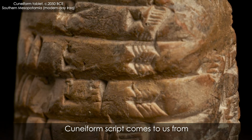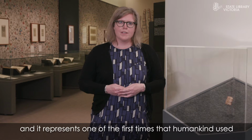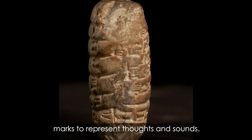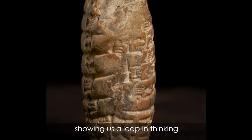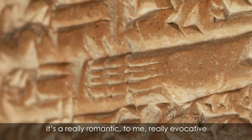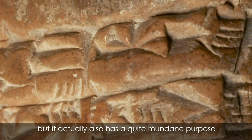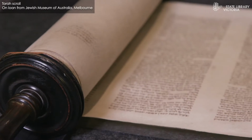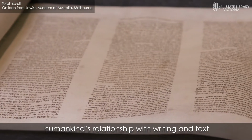Cuneiform script comes to us from the ancient culture of Mesopotamia, modern-day Iraq, and it represents one of the first times that humankind used marks to represent thoughts and sounds. So it's a really incredible moment in time captured here, showing us a leap in thinking, from thoughts becoming sounds and sounds becoming signs. It's a really romantic, to me, really evocative and wonderful part of the library's collection, but it actually also has a quite mundane purpose, which is that it's a tax receipt for taxes paid in sheep and goats.